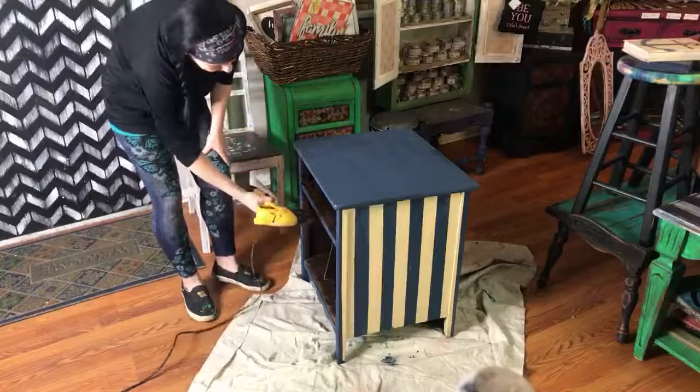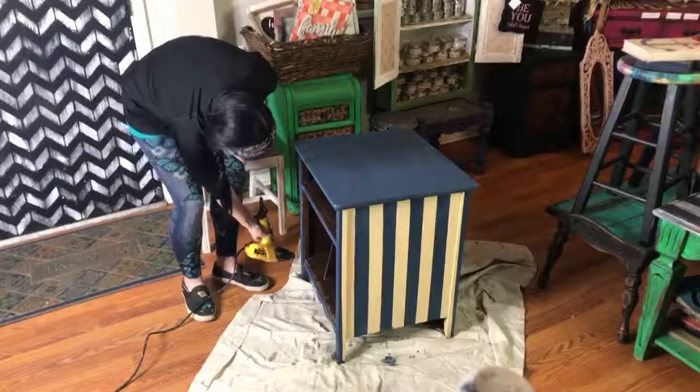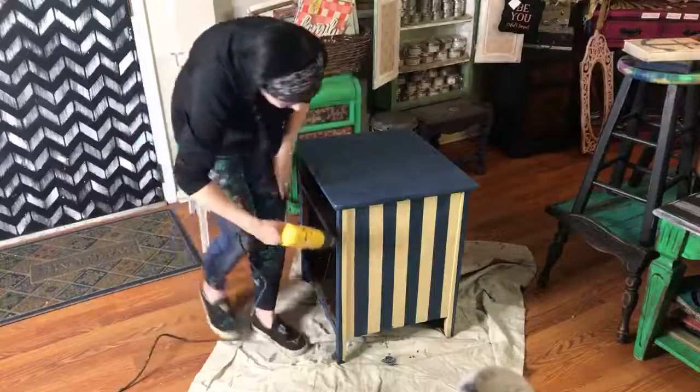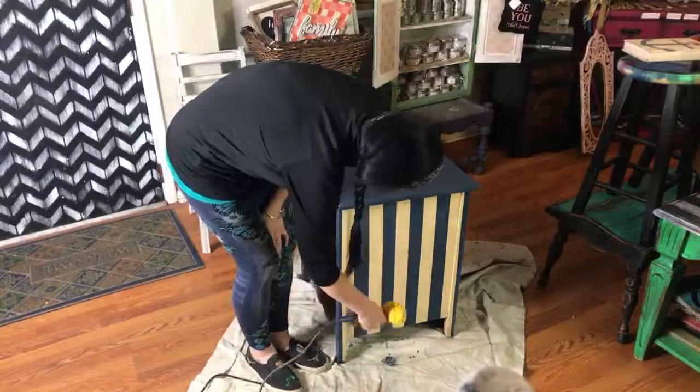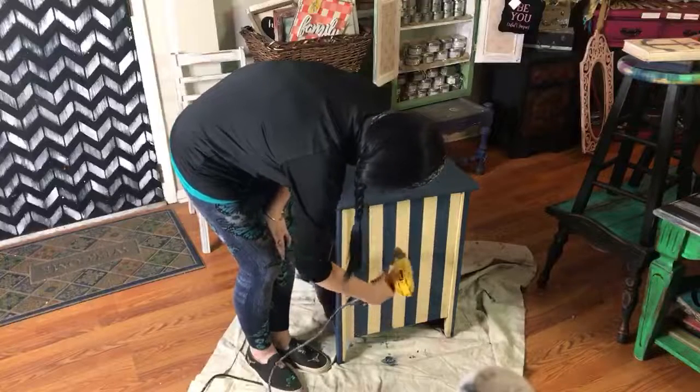Yeah, stencils are going on. They are going on. It's funny. I would like to go back to the beach, have a place at the beach. But funny thing is, our son can't stand the beach.